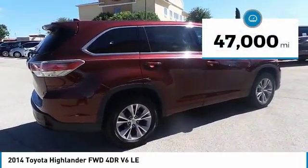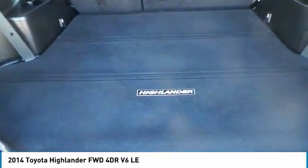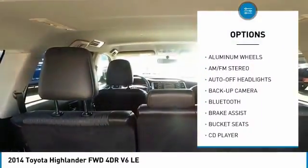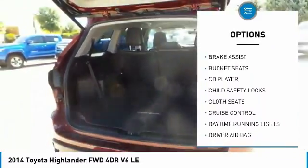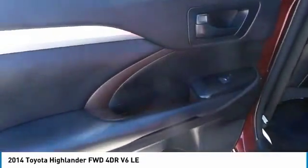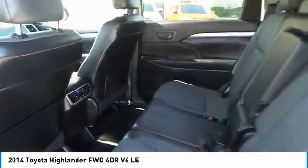This vehicle has less than 50,000 miles. Here are some of this vehicle's great options: third row seat, backup camera, keyless entry, Bluetooth, adjustable steering wheel, power steering, driver airbag, aluminum wheels, cruise control, four-wheel ABS. This isn't just a vehicle, it's an experience.